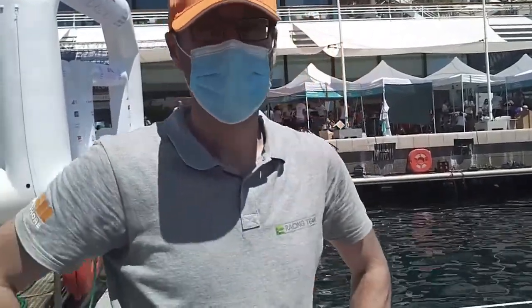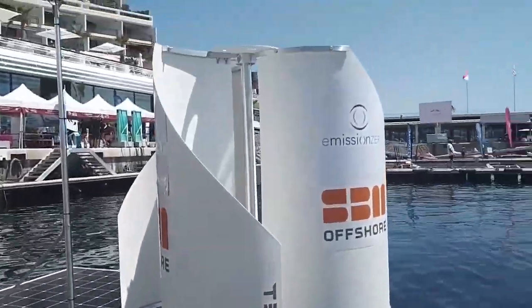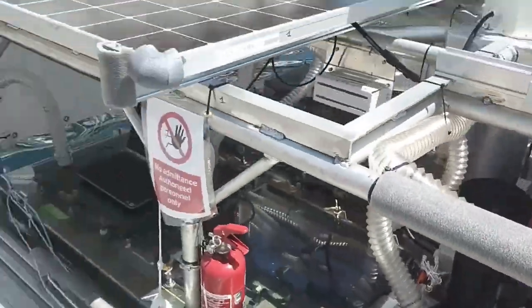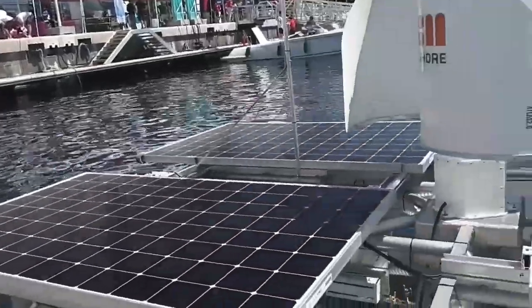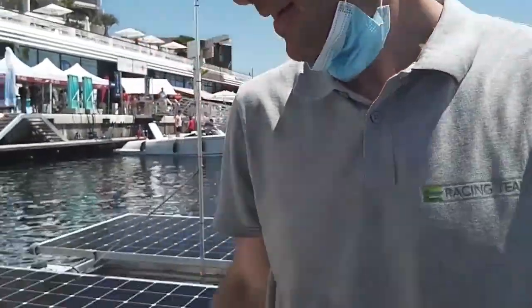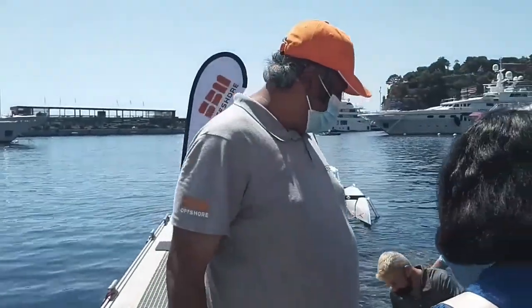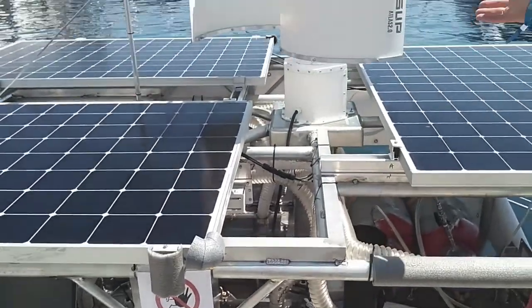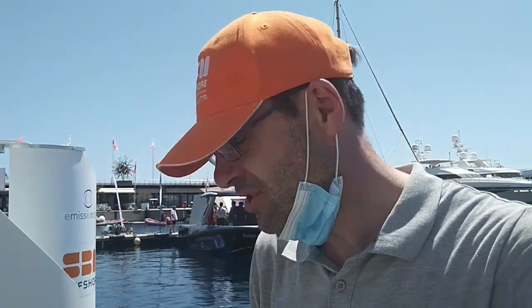Okay, very good. Well, this is our e-racing green hydrogen production pontoon. We are making hydrogen from sustainable energy like solar and wind, and the hydrogen we're going to use for our boats. And our boat is there in the water. So what we do, we have the solar energy, we store it in the batteries. And the batteries will feed the electrolyzer, which produces hydrogen, 100% purity.